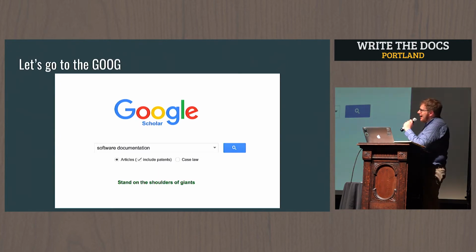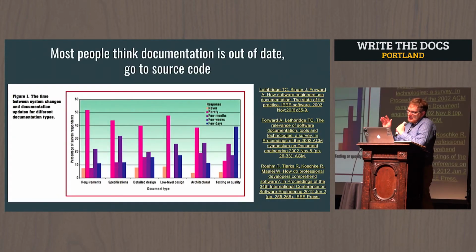Like most ex-academics, my approach to try and learn about this sort of thing is to say, all right, what sort of research is out there? So, go to Google Scholar, plug in software documentation, see what I find. Not promising. Pretty much what you're gonna see is a lot of surveys of people saying, documentation's out of date, it's obsolete, it's incomplete, and I don't know if I can necessarily trust it. Graph here, you can say people are saying, I rarely expect documentation to follow stuff.